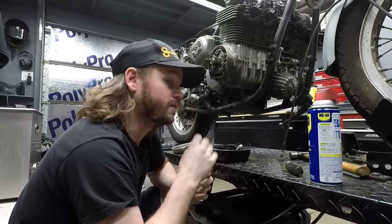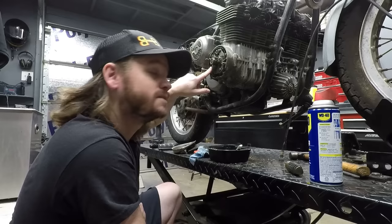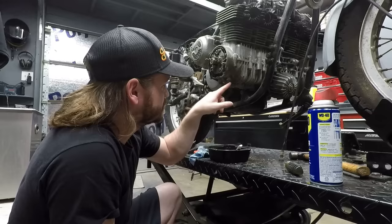I could JB Weld that. I'm just saying, I could just fill that with JB Weld, replace one point because that's cracked from the impact, just this point here. And then replace this bolt here, like fill this with weld, maybe, I don't know, or keep it as it is.